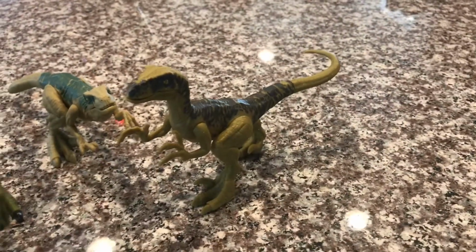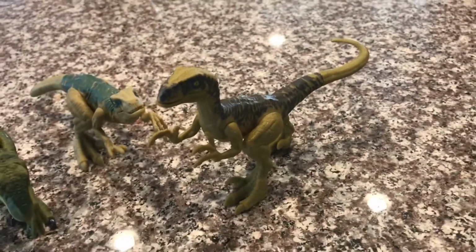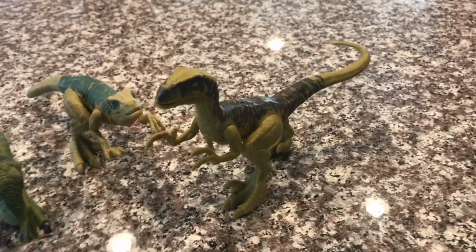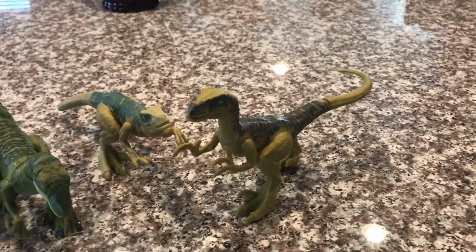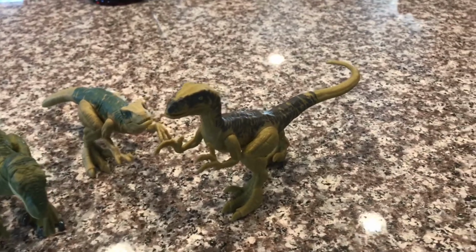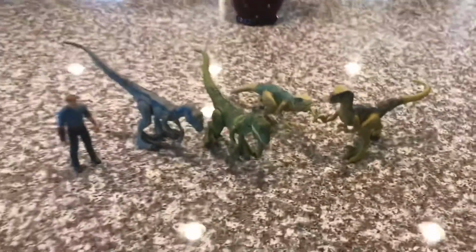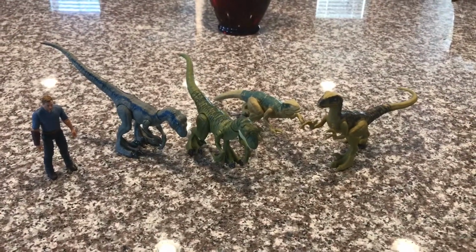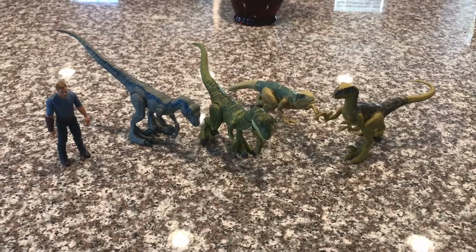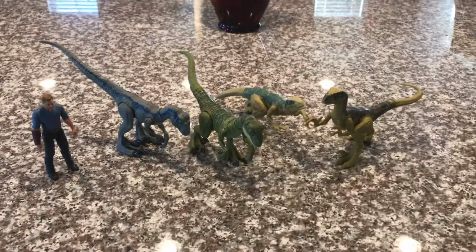And the last Velociraptor is Delta. Delta, like Echo, does not look like her movie counterpart. Delta in the movie is mainly a greenish tealish color, but in figure form, she is brown with darker brown. And a fun fact about the Raptor Squad is that the Raptor Squad is Owen's quote-unquote pet.